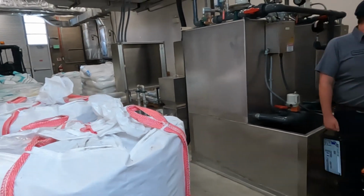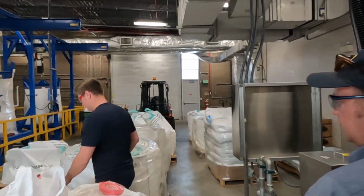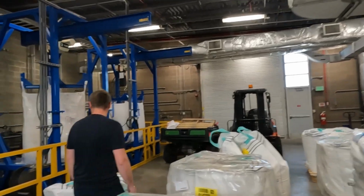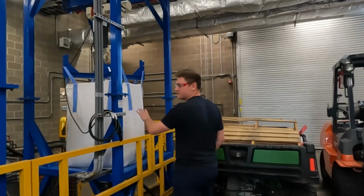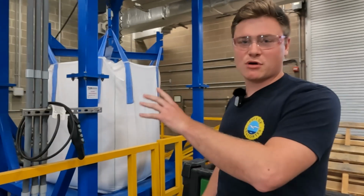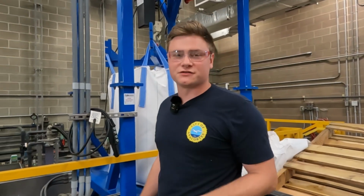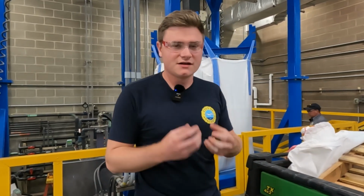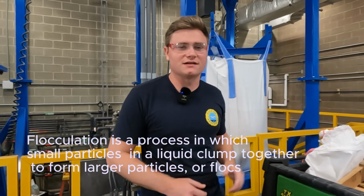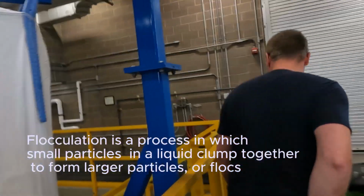Do you want to explain that one too? Yeah, sure. So we're going to go down in the pit down here where the rest of the systems are. So these bags right up top here, these are full of what we call coag poly or coagulant polymer. It's basically a similar kind of thing to the filter aid polymer. We just add it at a different stage of the treatment process. It aids in the flocculation process, and we'll get into that more in the other treatment sections. So we'll go down into the preparation area.